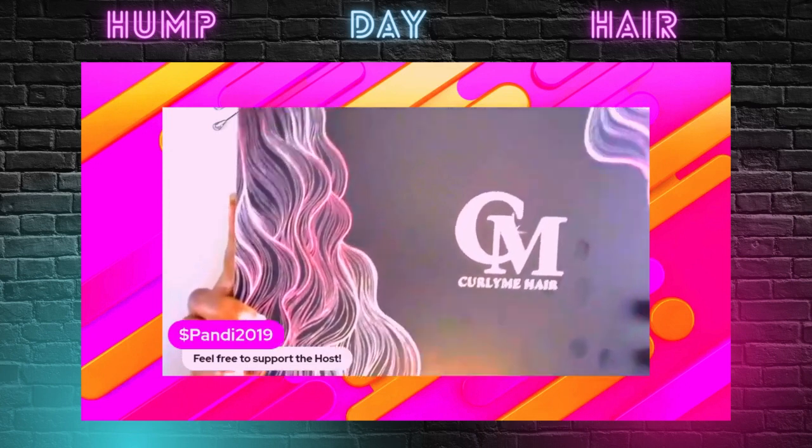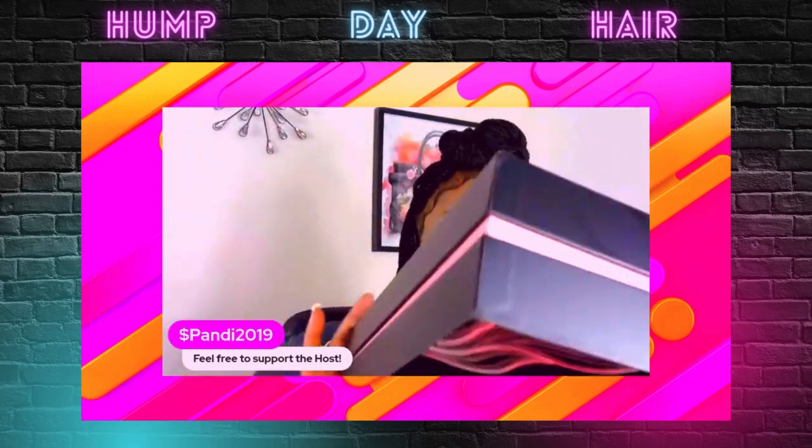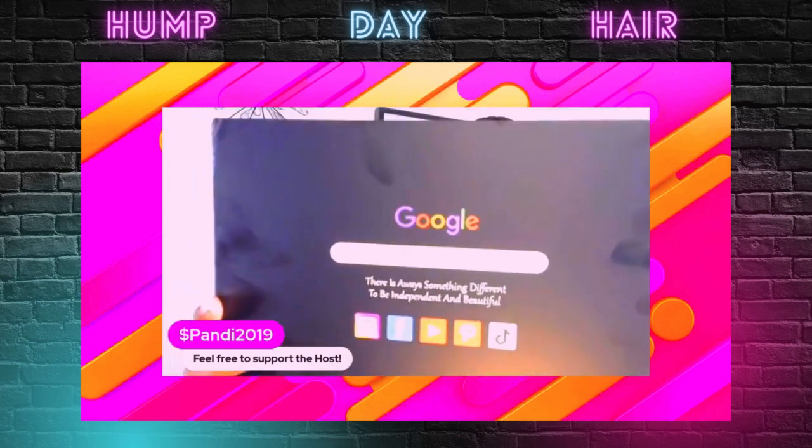So this is the packaging. I love the Curly Me packaging that it comes in. This is the back. Okay. And I have another cam here just to give you all a different angle. So let's bring that up really quick.